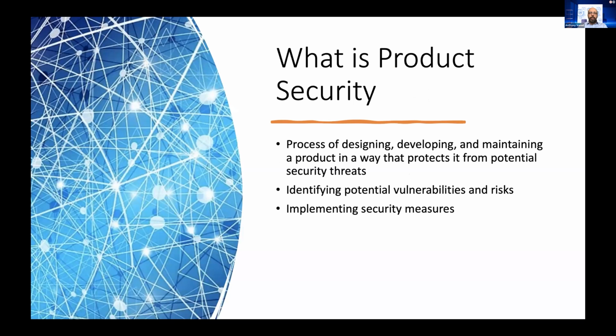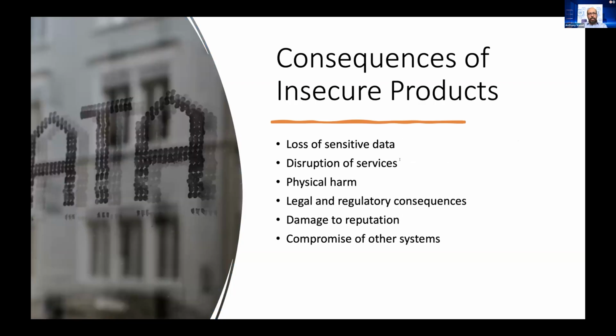So what is product security? Product security refers to the process of designing, developing, and maintaining a product in a way that protects it from potential security threats. It involves identifying potential vulnerabilities and risks in the product and implementing security measures to prevent or mitigate those risks. There are many potential consequences of insecure products.